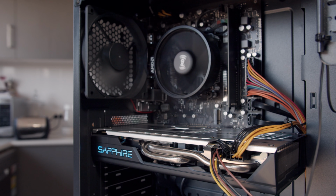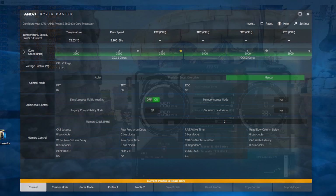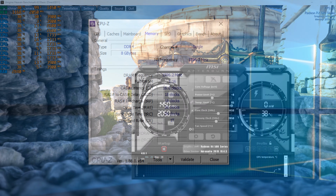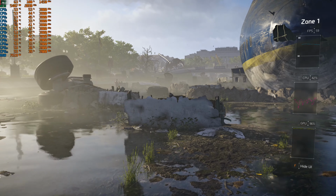Time to do some benchmarking, where I tested the system at both stock settings and a few tweaks by me to see how far I could push it. I managed to overclock the CPU to 3.9 GHz across all cores at 1.27 volts. The GPU only managed to boost the core clock to 1450 MHz from 1411 and the memory to 2050 MHz from 2000 MHz. I also managed to bump the RAM speed up to 3200 MHz at 1.35 volt with CL16 timings. All games were tested at 1080p and settings will be listed under the game's title.